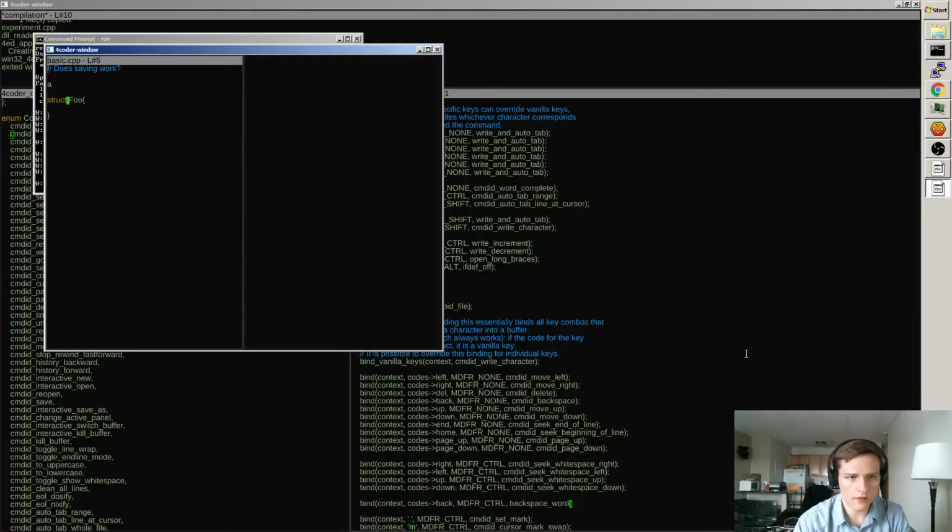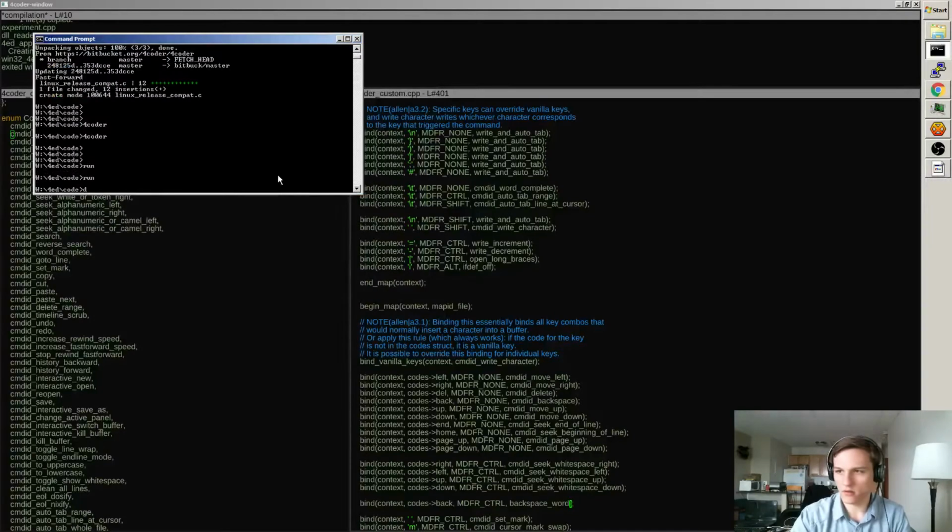I'm gonna put it right here. Huh, interesting. So it looks like Fucon did find a bug. It didn't actually replace that text like it should have. So let us debug that. Good catch.